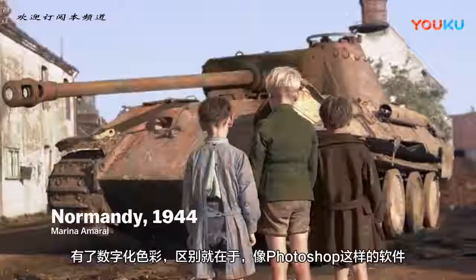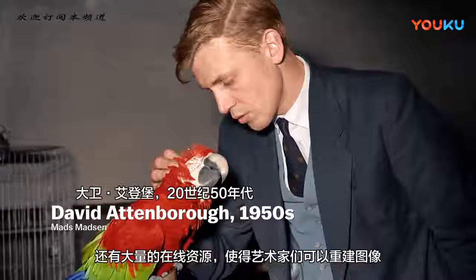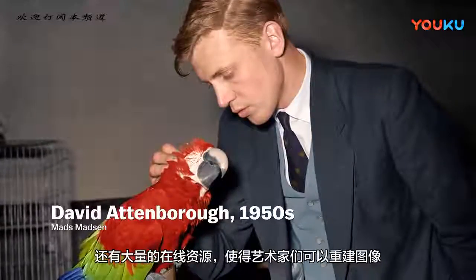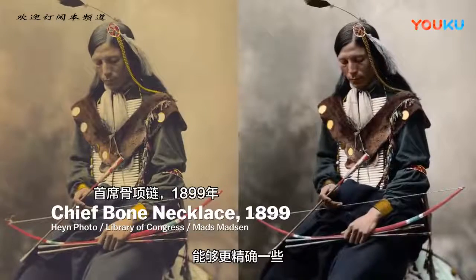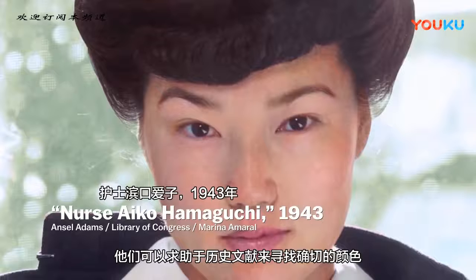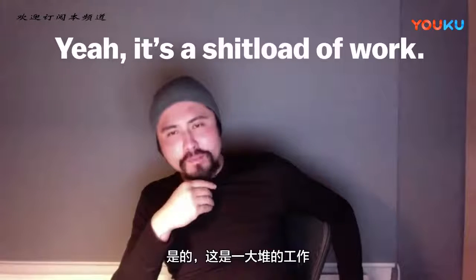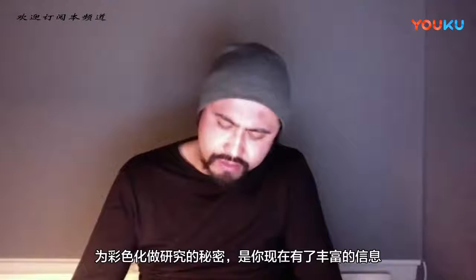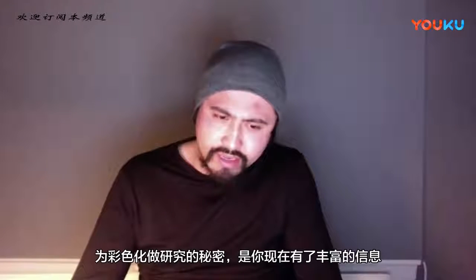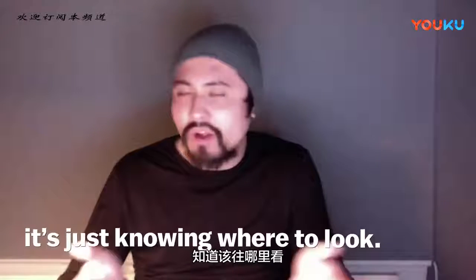With digital colorization, the difference is that software like Photoshop, along with a vast number of online resources, has made it possible for artists to reconstruct images with far more accuracy. They can turn to historical documents to find the exact colors that would recreate a moment in time. Sounds simple, right? Yeah, it's a lot of work. The secret to doing the research for the colorization is you now have a wealth of information. It's just knowing where to look.